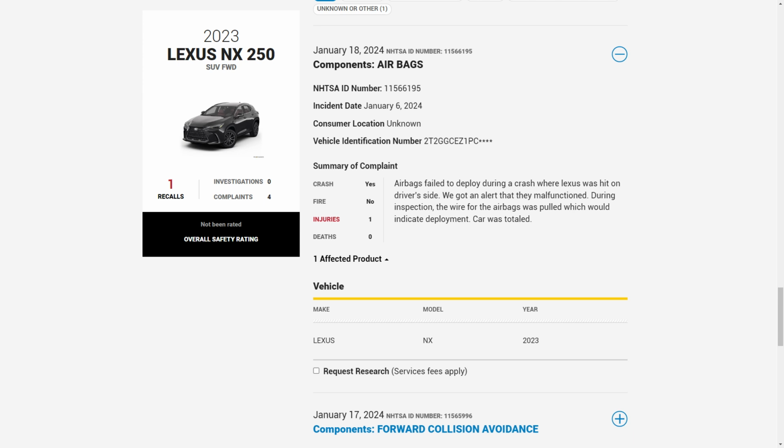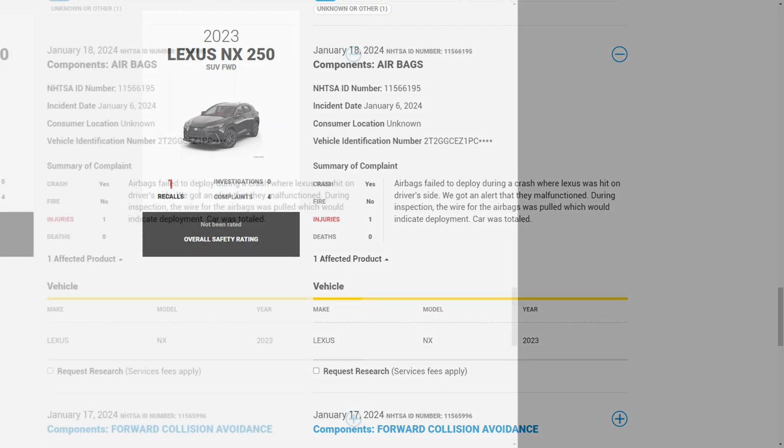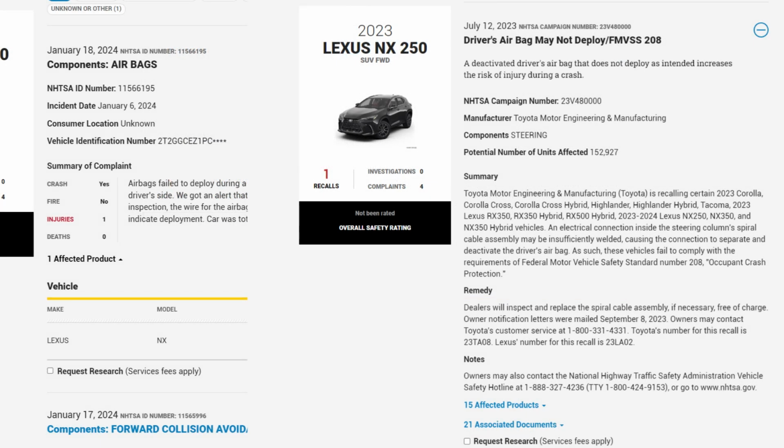Car was totaled. I know that the 2023 NX was actually part of a recall. There was a recall that involved the 2023 and 2024 NX 250, 350, and 350H, and the description was that a deactivated driver's side airbag that does not deploy as intended increases the risk of injury during a crash. So I'm wondering if this is the case for this vehicle. There is a recall number 23LA02. If you have not got that recall done, please go get it done.